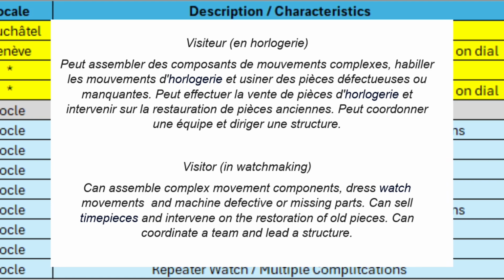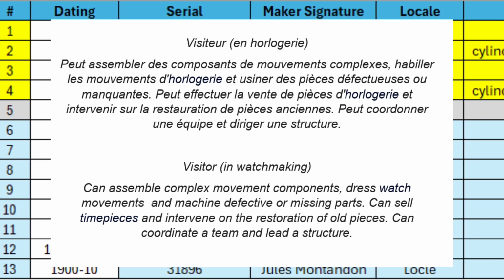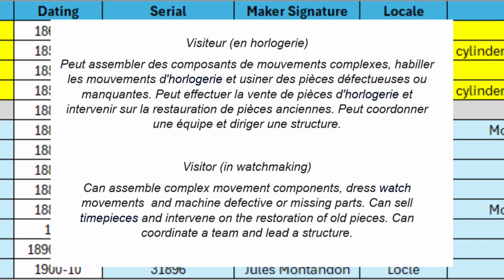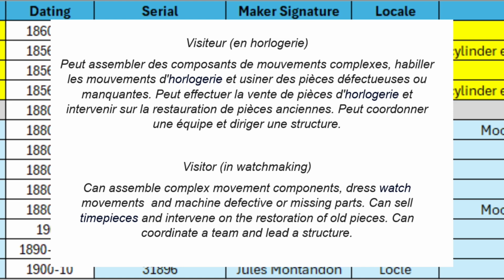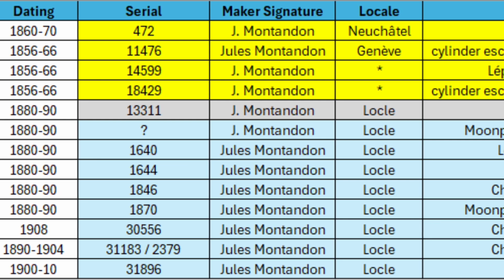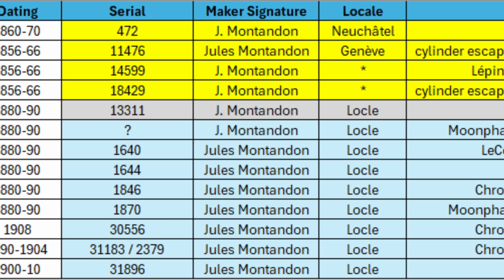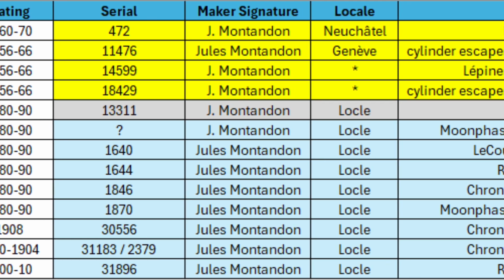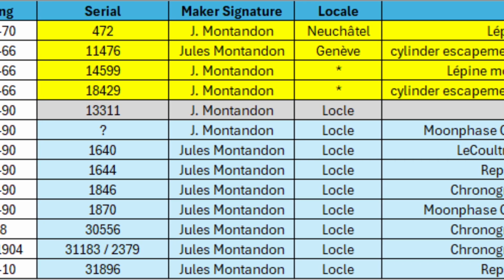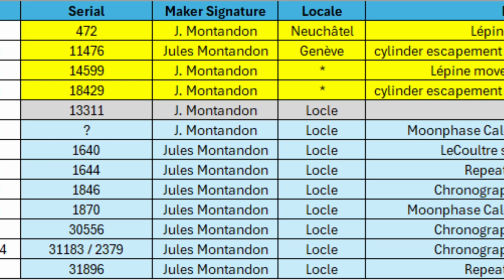He can sell timepieces and intervene on the restoration of old pieces. He is also competent to coordinate a team and lead a structure. So this is somebody who is able to oversee an entire watch production. And this particular Jules Auguste is genealogically listed as a visiteur. So this would have been a class above. This would have been a high watch fabricator with the technical capability to handle such pieces. And it is most likely that this is the individual who was signing Jules Montandon Locle.